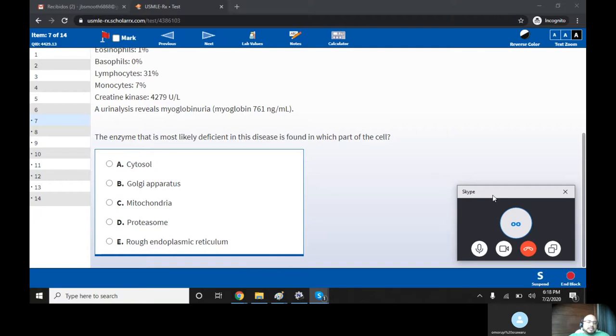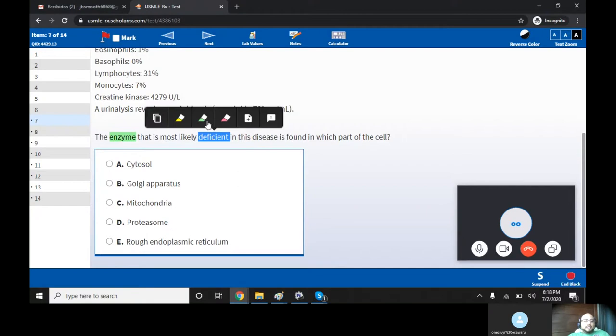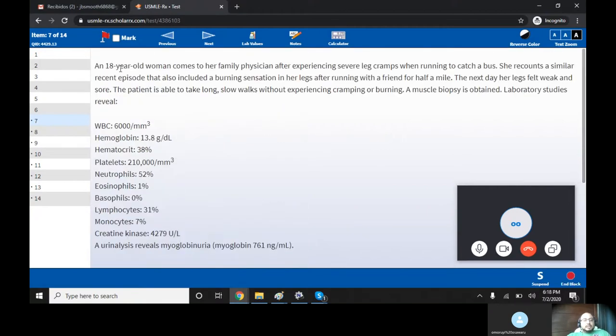All right, so the enzyme that's most likely deficient in this disease is found in which part of the cell? So what enzyme is deficient, and then what disease? So what disease first? What disease are we talking about, and then what enzyme?